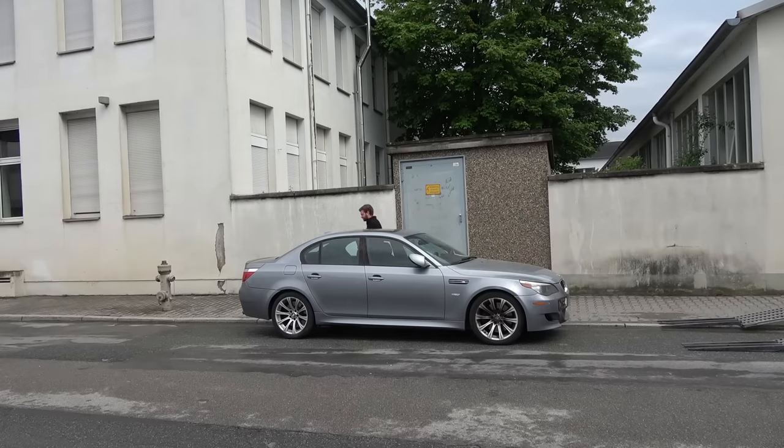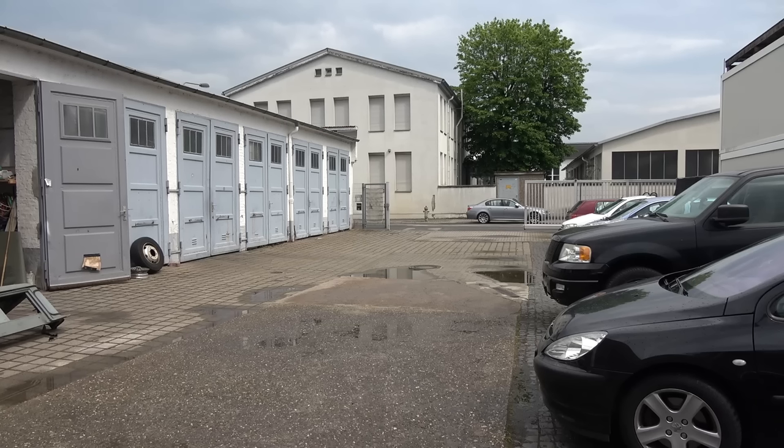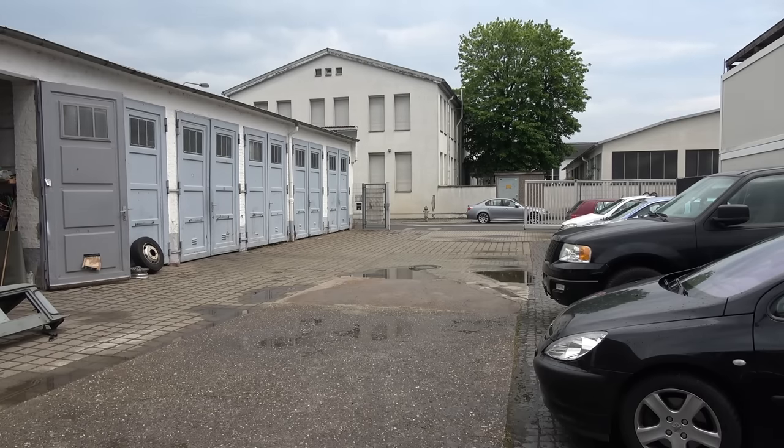All right, let's take it inside. Let's see. This is my first time sitting in an E60. But there's the clutch. That's the most crucial thing. The manual gearbox. And let's see if I know how to start this thing. He goes in here, press the clutch.